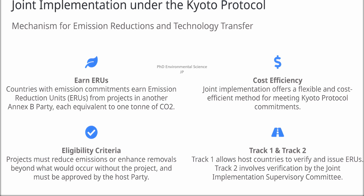Track 1 procedure. If the host country meets all the necessary eligibility requirements, it can manage and verify its own emission reduction projects. The host country can issue ERUs directly once it verifies the project reduces emissions or enhances removals beyond what would normally happen.